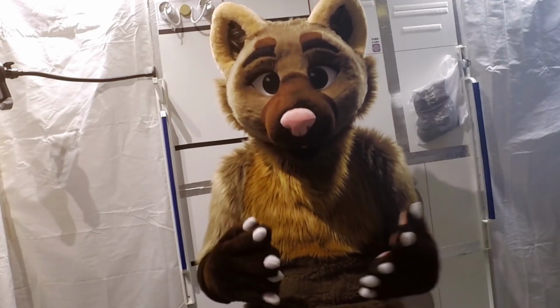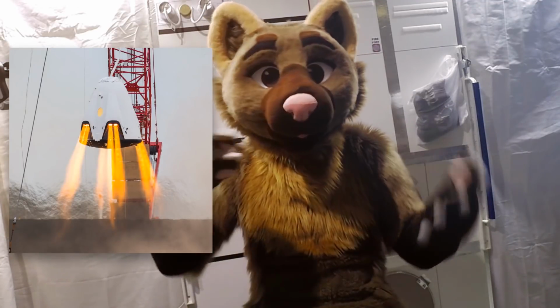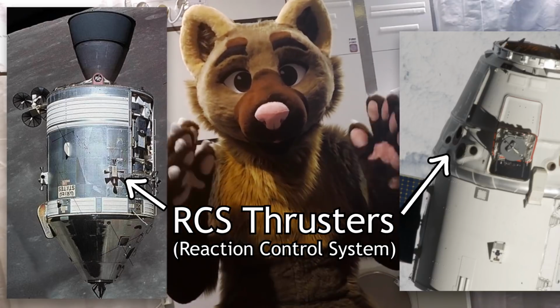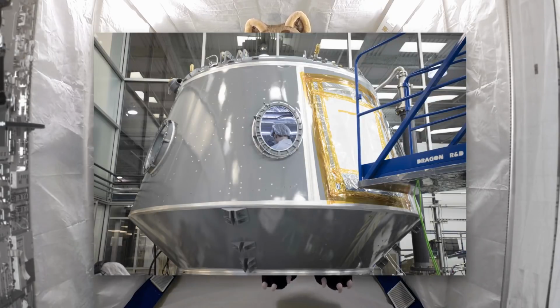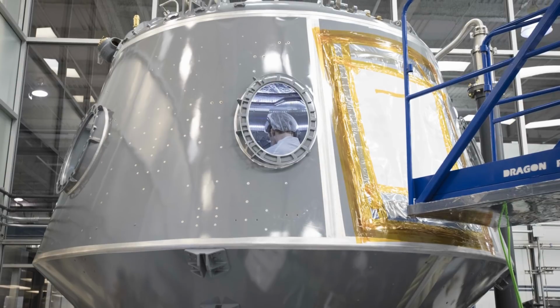The spacecraft itself needs its own thrusters so it can maneuver while on orbit, as well as change its attitude. These are called RCS thrusters. They let the spacecraft spin to different orientations, especially for docking. It's very useful. Now the area the astronauts are in is called the pressure vessel. It looks like this. It's a big, usually metal, tube thing, and it has a hatch at one end and a docking port at the top.